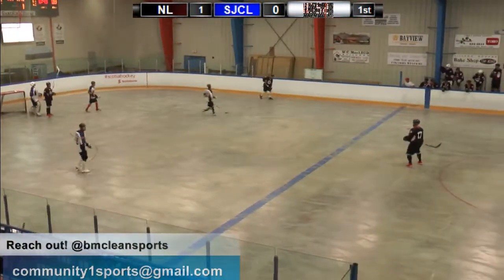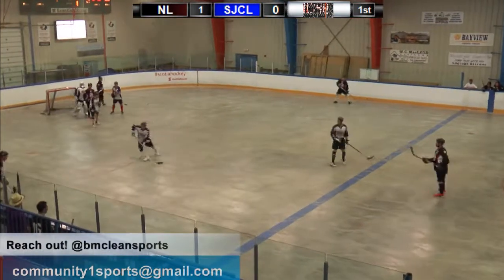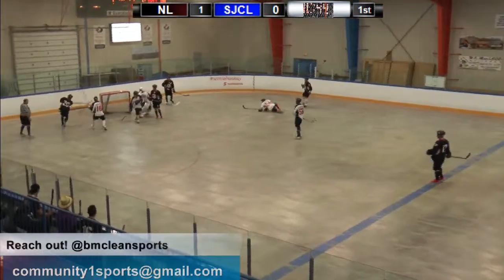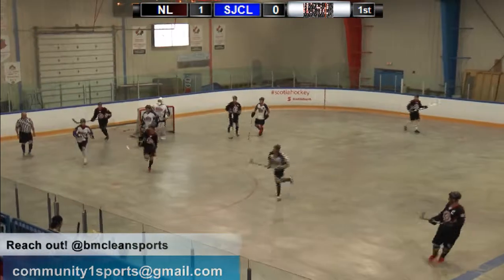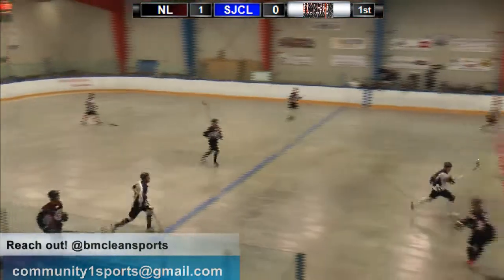Over on the far side, there's Graham. Graham back to Druken up top. Druken, near side for Wadden. Across the floor, gets the return pass, but can't finish it. Had his stick lifted just at the last second. Great chance there. Maybe an opportunity.